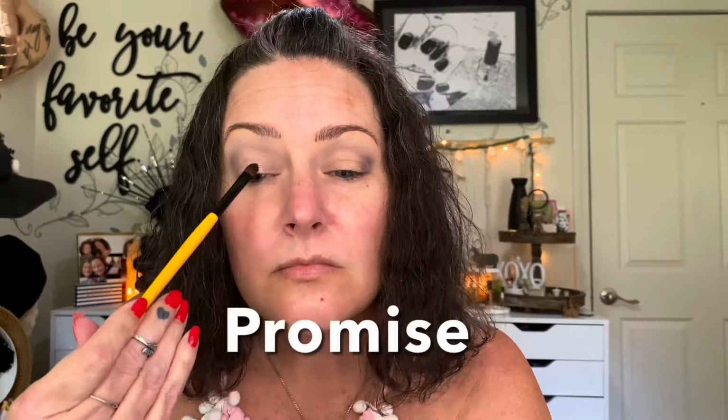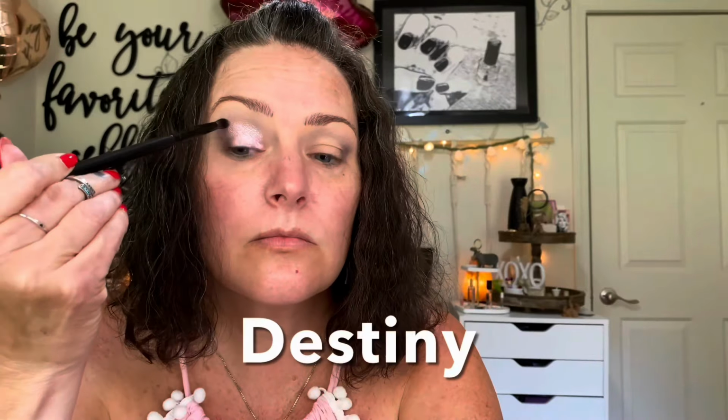Let me walk you through the next look real quick. For this look, I wanted to go in with Possibility all through the transition area and then Destiny through the transition slash crease, and then it says Promise, but it's actually Risk that went on my lid all over. And then to deepen up and add contrast, I used Destiny again on the outer corner and through the transition slash crease area. And on the inner corner, I used the shade Promise. Promise is a really nice inner corner shade because it's so bright and lovely. I really thought this look was fantastic. I liked wearing it, I liked doing it.